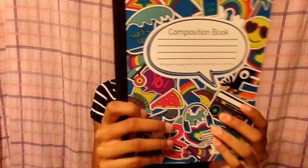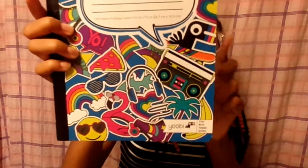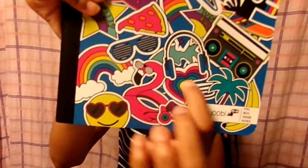Then I got another composition book with a different design on it. This is really colorful. This is a summer theme. They have their pelican, which is their little You Buy logo. Then they have pizza and then sunglasses. These were like the Soulja Boy glasses, like Soulja Boy made these popular. They got roller skates and palm trees. This just reminds me of summertime. This whole notebook reminds me of summertime.